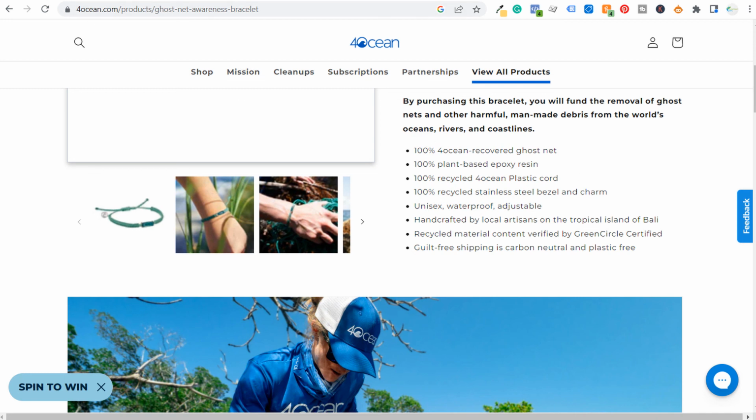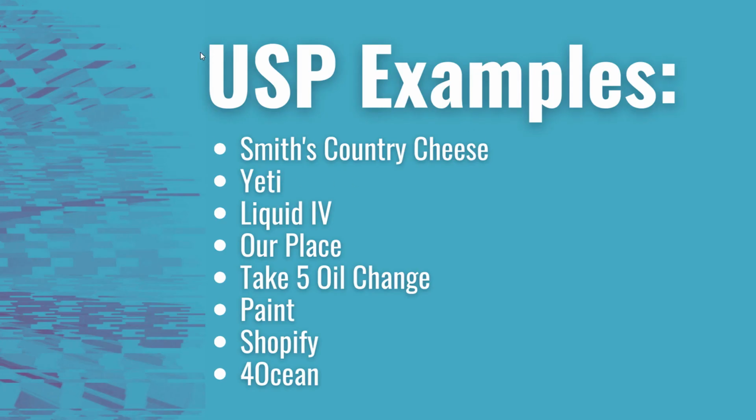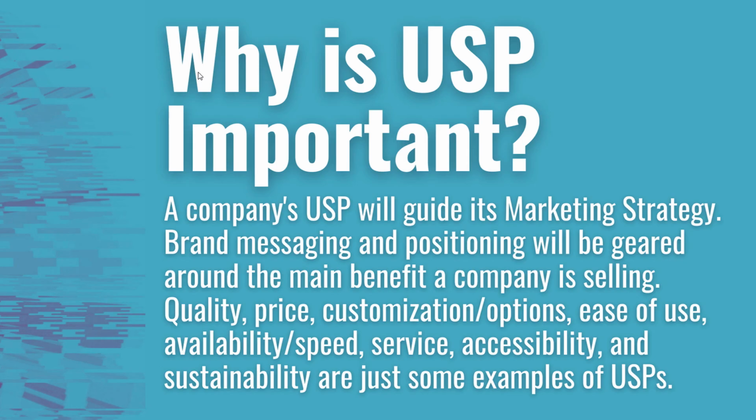So some different ways that companies sell their products. You can see all these different unique selling propositions and how companies position themselves to sell to you. And it's really important to have a unique selling proposition because it's going to guide your marketing strategy. So if you're selling products and services, what is the one thing that you are providing as a benefit to your customers? If you have any questions about USP, please leave them in the comments section.